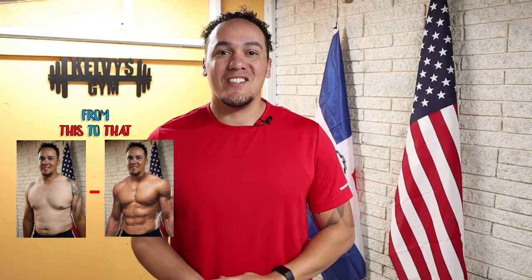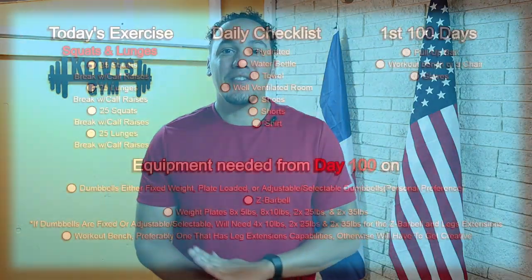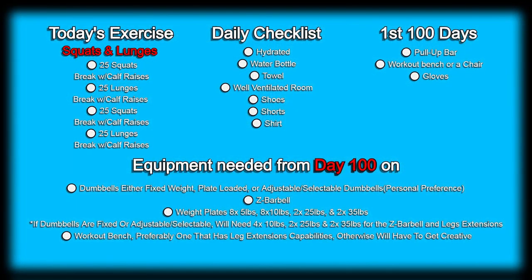Today is day 63 of this 300 days fitness challenge. Today's exercise is right on the screen along with a list of everything we're gonna need today and every single day of this challenge. Also a list of everything we're gonna need for the first 100 days. And also a list of some of the items we're gonna start using after day 100.